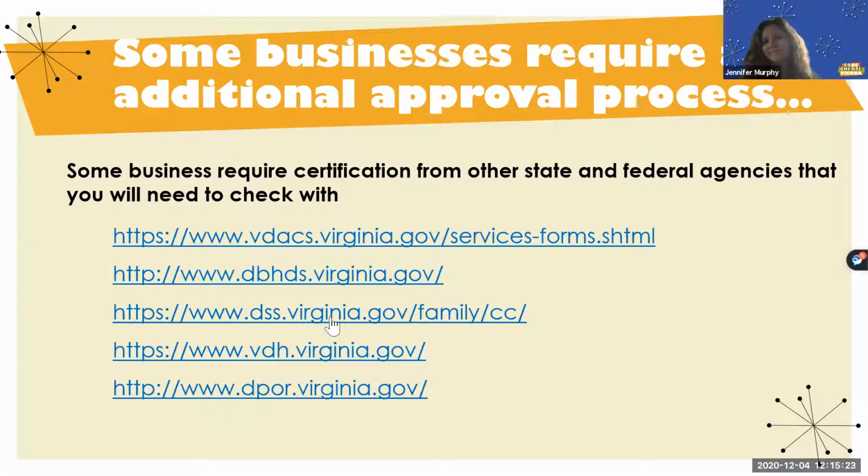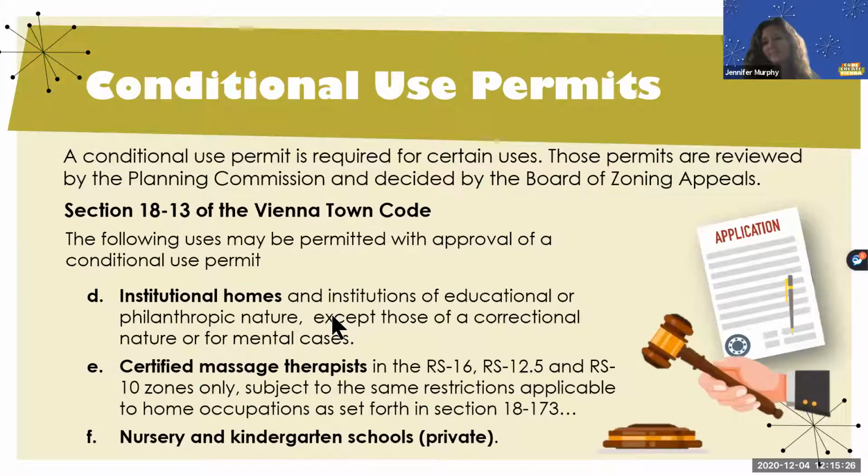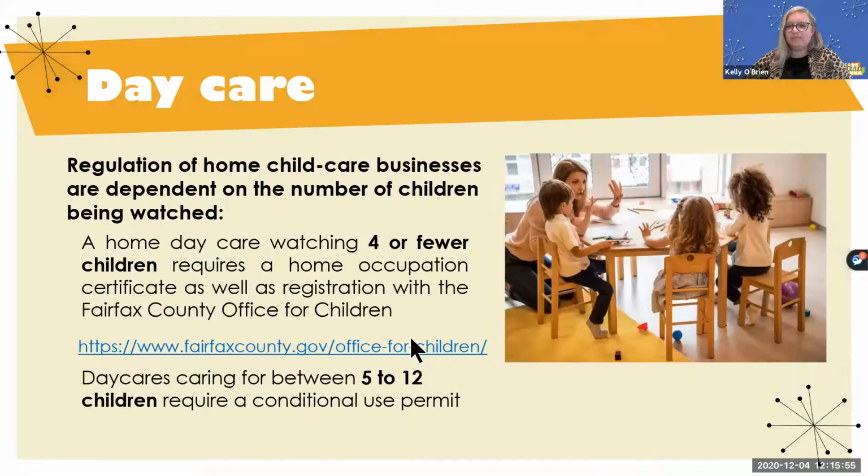Mm-hmm. So are there any other types of, I've heard about these things called a conditional use permit. Is that something I might need? Probably not. It really depends. It's only in the instance of, as it says here, institutional homes, certified massage therapists, or nursery or kindergarten schools, which falls under daycare. So if I was going to do a daycare, I would need a CUP.